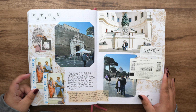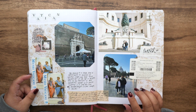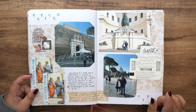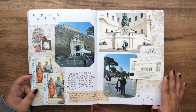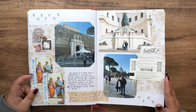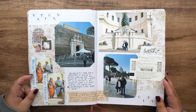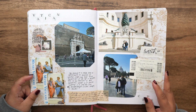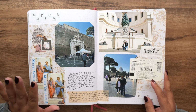And then over here is the day that we decided to go to the Vatican. It says we Ubered to a coffee shop that was about 25 minutes and we waited about 25 minutes for another couple, but they never showed up. So we got a private tour of the Vatican, which was really, really cool. It was beautiful inside, so much history, and to say that we saw Michelangelo's Sistine Chapel is wild. I'm still so sad that we could not take photos or videos of that.